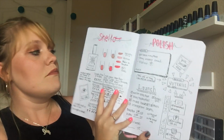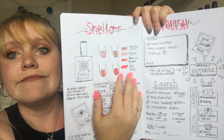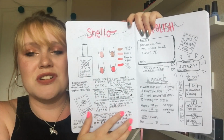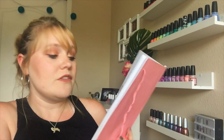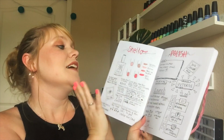So like here were like the swatches with the names, concept. Then down here I had like my rating system and my swatch notes, which I don't always do swatch notes, but since this was like my first time ever using shallow polish, and also there were only 4, I felt like it felt manageable, so I went ahead and did that.